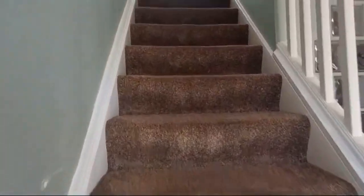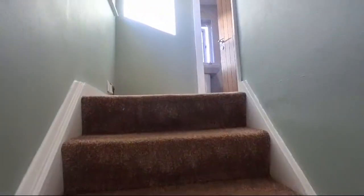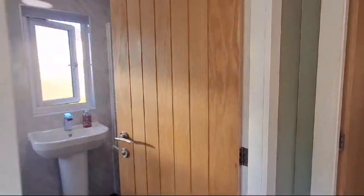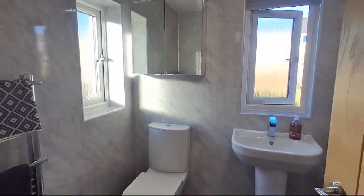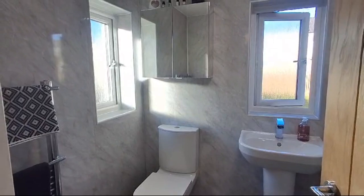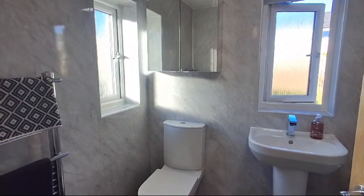And then we'll come upstairs here. So the property has got 3 beds and 1 family bathroom. So we'll take you into the bathroom first. We've got a window there which lets a lot of light into the landing, and then equally this is the family bathroom. This is great because it's got two windows there, which is absolutely perfect. It just floods the room with so much natural light.